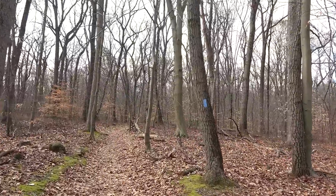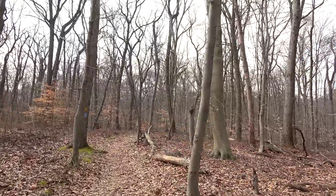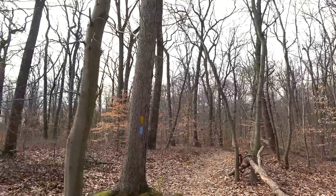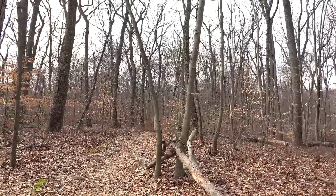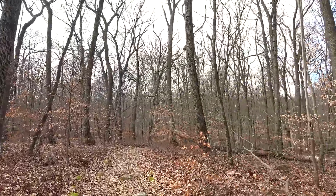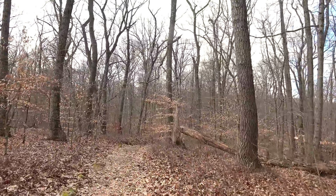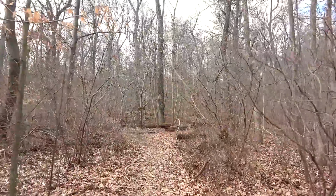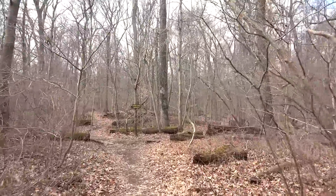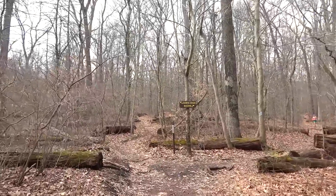If you're looking for a decent length day hike, and you're local to the area. So here we'll have a yellow and a blue blaze trail. Yellow for the Horseshoe, blue for the Boone Trail. And then up here they split off once again. Boone Trail heads off to the right, but we'll head off to the left here, keep following the Horseshoe.